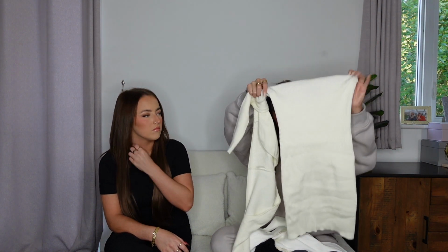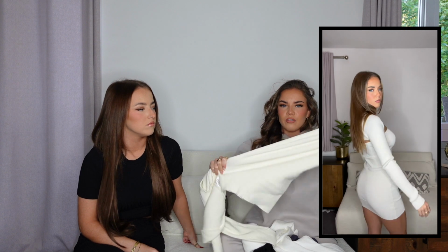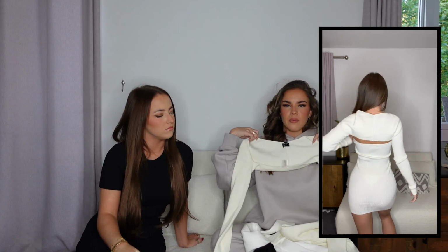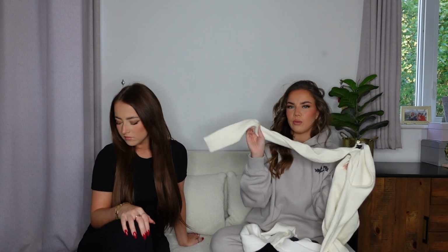So it's actually a bandeau dress with the bolero sleeves. This is called the In Full Bloom long sleeve mini dress, and I got it in extra small. It's in this off-white colour. It's a ribbed knitted material. It's really stretchy and soft. I love the separate sleeve trend at the moment, so I definitely feel like this could be an option. And obviously this will keep you quite warm.